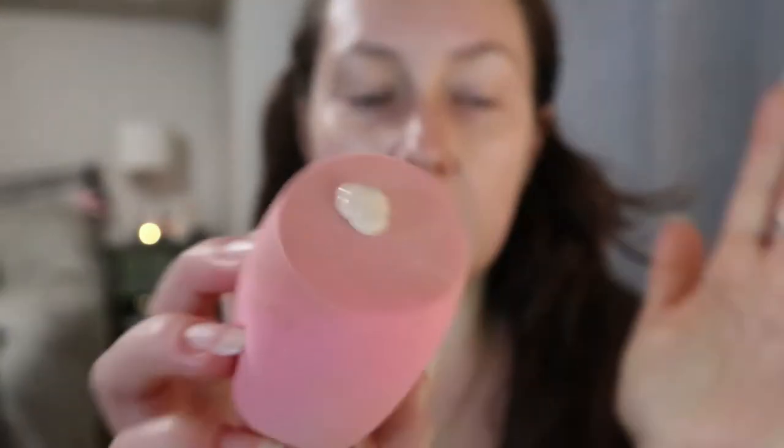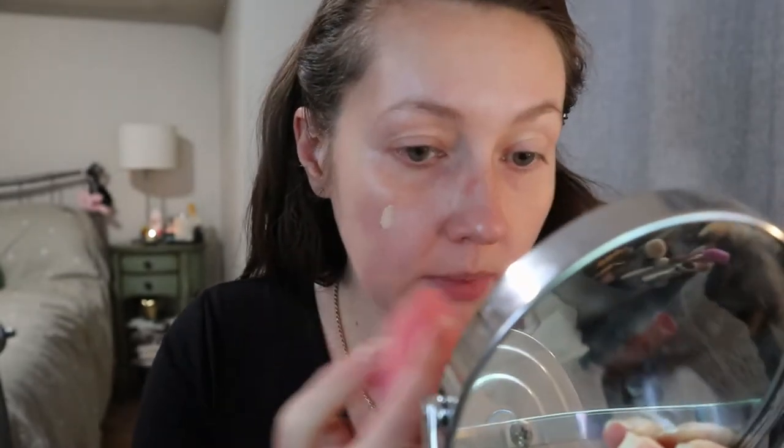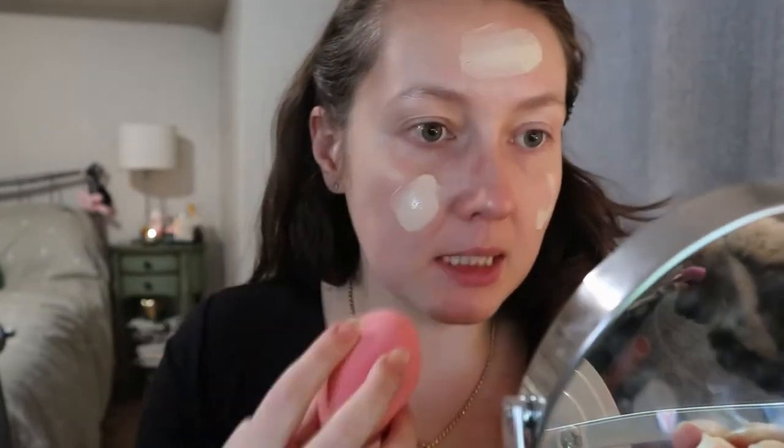So it looks like this. This is very light for me. Maybe half a shade too light if I'm being honest. But because it's so sheer, you can't really tell.